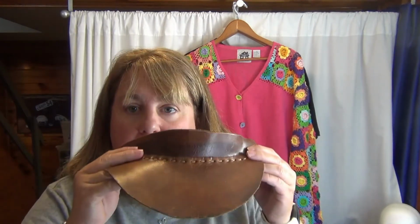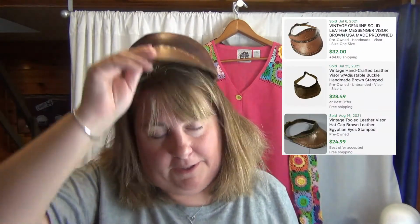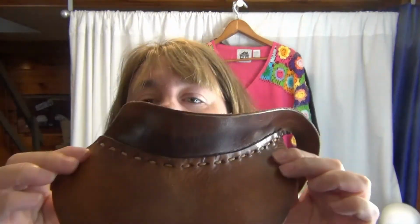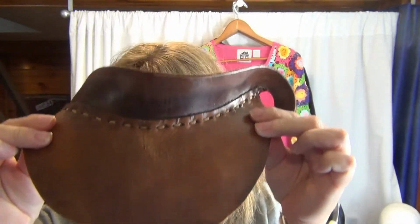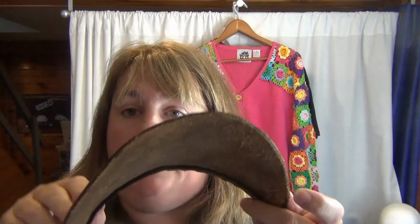And again, this is another item that I'm not really sure about. It is a leather visor, vintage. Kind of feel like a casino dealer right now. It's adjustable. It's very nice. It has some writing on the inside of it. I honestly don't know what it says, but it's not very exciting. It's got some stitching, but no real stamp to it or anything like that. So I'm thinking that this visor will probably get about $20 on eBay.